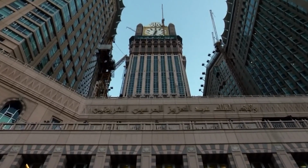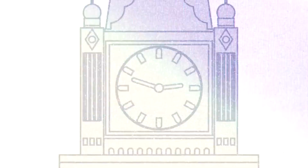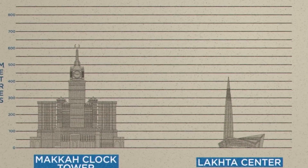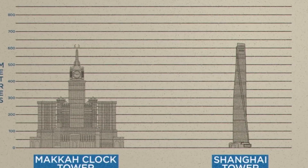It's not just a skyscraper. It's a constant, towering reminder of faith, discipline, and unity. And it's not just the height. The sheer width, volume, and commanding architecture make sure that wherever it stands, it will never go unnoticed. This is a building designed not just to touch the sky, but to reach the hearts of millions.